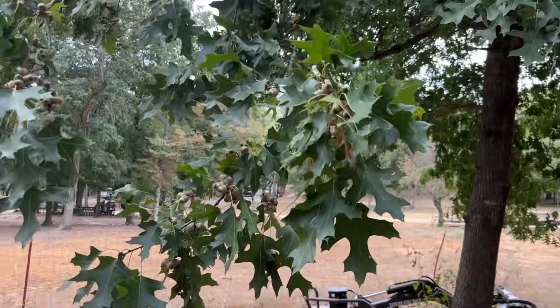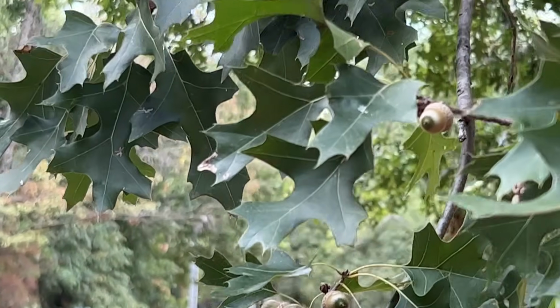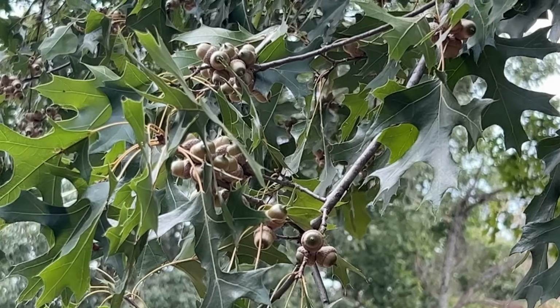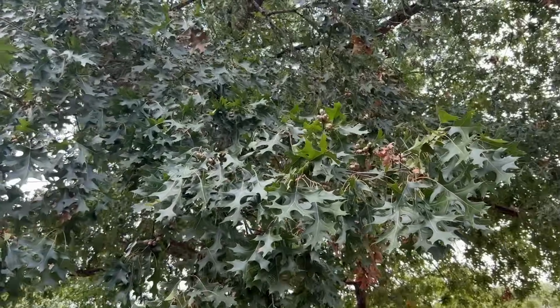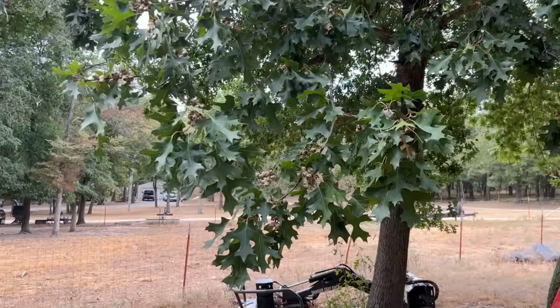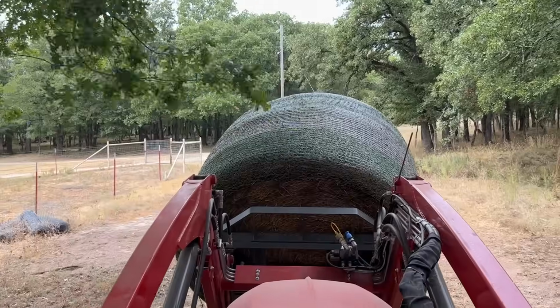Man, look at the acorn crop we've got going on here, fellas. I know some of you are deer hunters, and that right there is one tree that is completely loaded down. And yes, I call them acorns. They may be spelled acorn, but I call it an acorn, and the deer call it food.